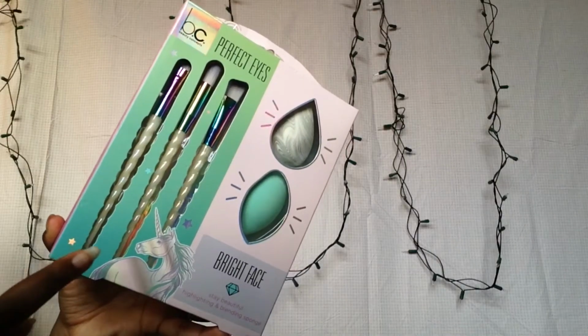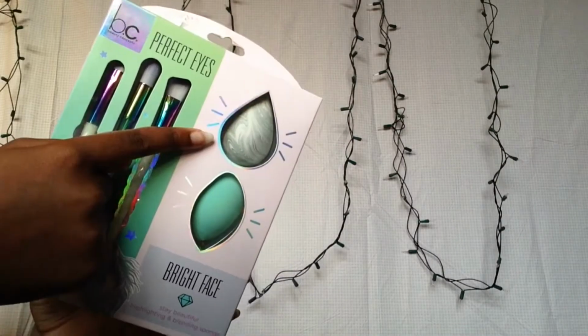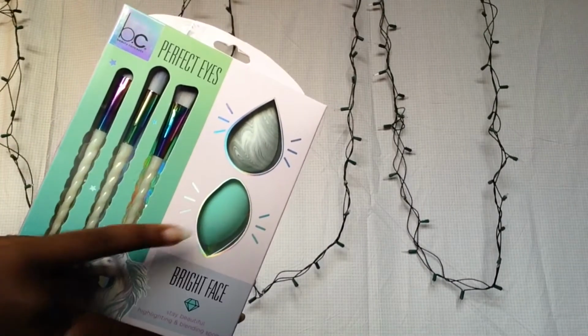So first off, with the little sponges over here, this guy reminds me of the Sephora Pink Marbled Sponge that just came out, or Beauty Blender, I should say. That is actually $28 on its own, and this whole thing I bought for $13 Canadian, which is approximately $9 or $10 American. And for 3 brushes and 2 sponges, 13 bucks is really good. You can barely get 1 brush for like $20 at MAC and stuff like that. I know this isn't MAC, but hopefully they work really well.